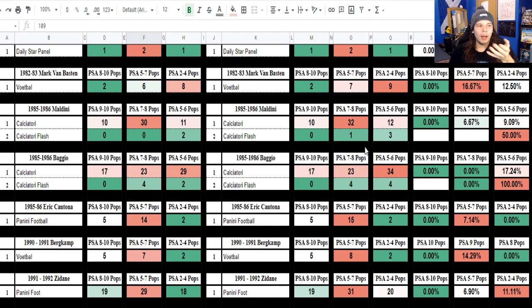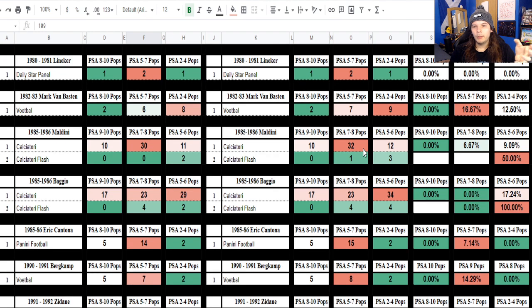Personally, I'm not going to dig into any of this too much because they're relatively niche players. One thing I will say is if there's any players in here that I don't have tracked that you would like me to track, feel free to let me know. I'm obviously missing a ton of players.